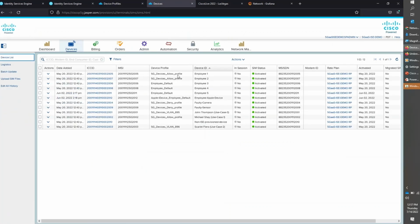So now I'm going into the devices tab. Is that a one-time ingestion? Yes, you do it at the beginning. And then let's say you have new entries being added, you can have a sync done automatically, which will then populate the data.